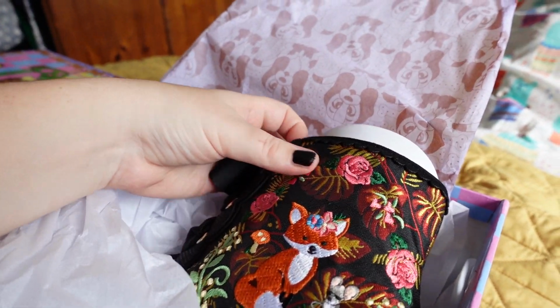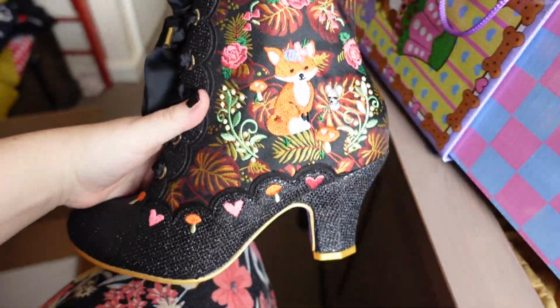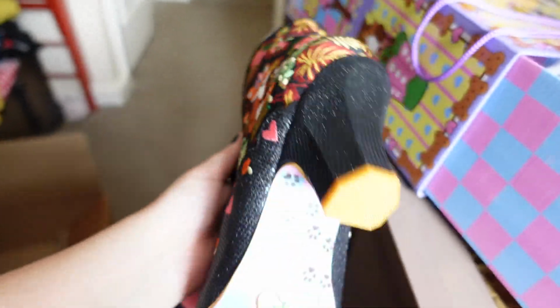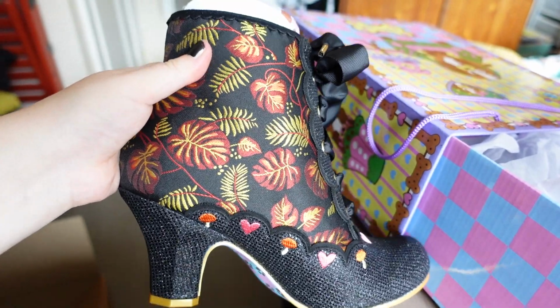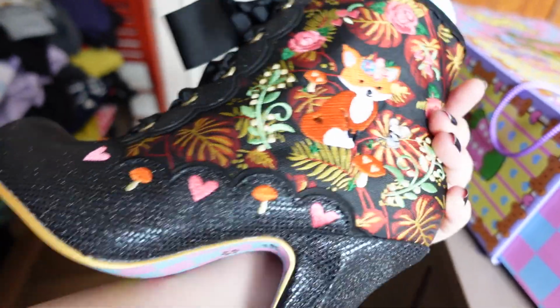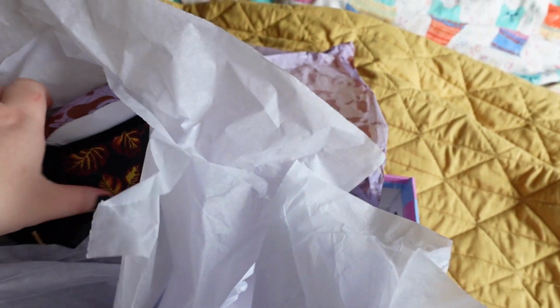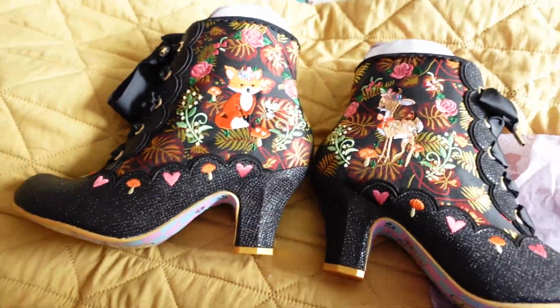I've only taken one out so far, but look at this. You know when you just see a pair of shoes and they speak to you so much that you need them in your life? Or an item of clothing, you're like, I need this. Look at the soles. And this is just one of them. That's the fox side. Look at them.